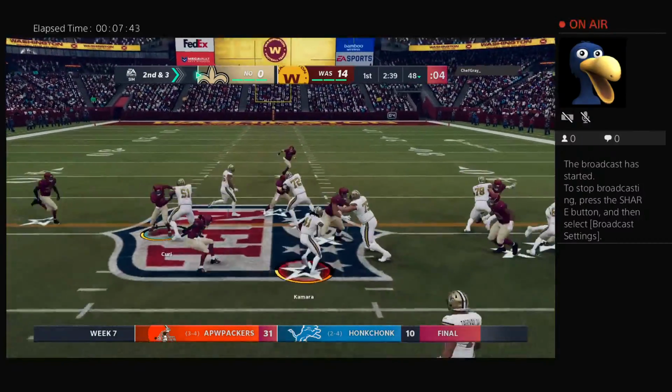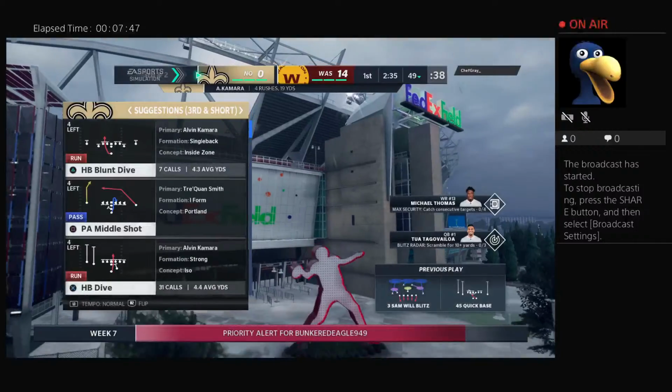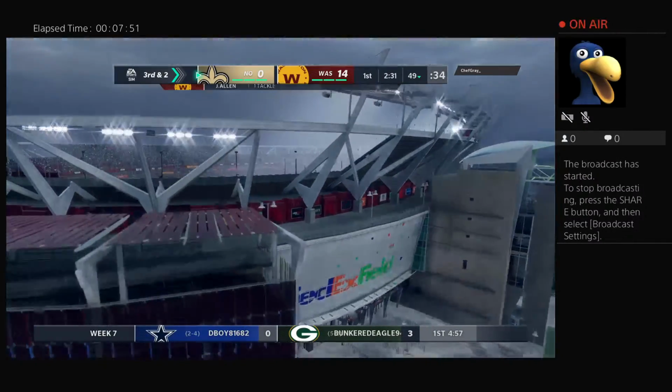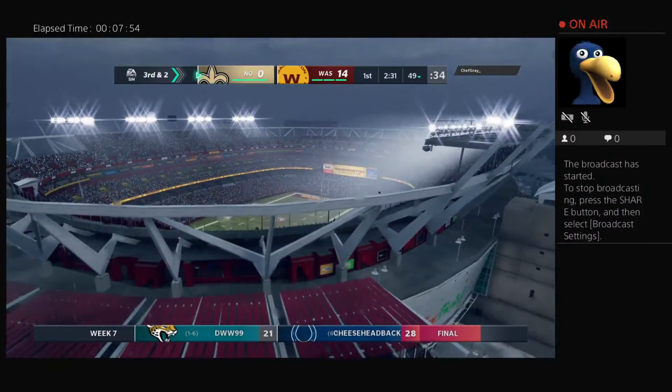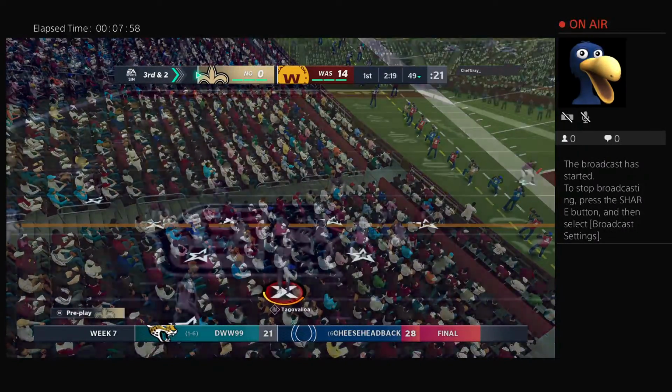On 2nd down, Kamara. And very little running room there. He did get a couple up to the 49. Now that's a mountain of a man that just made that stop, isn't it? But he's more than that. This guy is nimble and quick. More than a space eater. He just made a great play there.